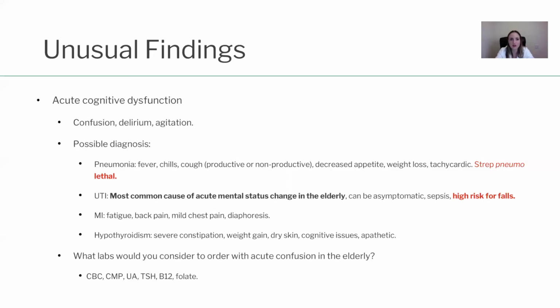Hyperthyroidism can cause confusion and delirium because they're so agitated. All right, certainly B12 and folate, you got to squeeze in your anemia. So most importantly, CBC, CMP, UA, and a TSH. Those right away. The B12 and folate if you don't find anything or if you see anything in the anemia category question in your head, okay?